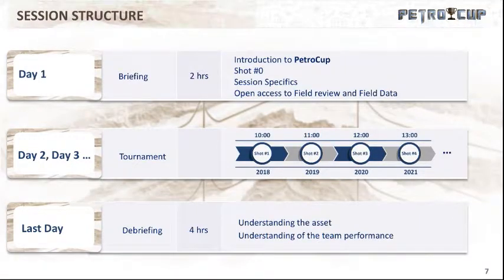The PetroCup sessions divide into three major components: briefing, tournament, and debriefing. The briefing requires the presence of all team captains, but obviously the team will benefit much more from every participant going through the briefing. It starts with you watching a video on introduction to PetroCup, the very one you are watching now. The session moderator will allow captains to make a shot zero to ensure that they understand the online interface and are capable of communicating with the PetroCup engine.